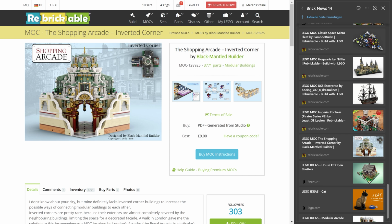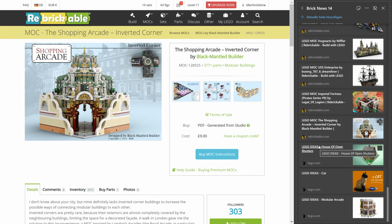This concrete example has 3,771 pieces, so it's not small. I think it has been highly influenced by a building in London. And actually, I guess it is from the UK because you have to pay £9 for the instruction. Really like this one. All right, that was mocks of the week.